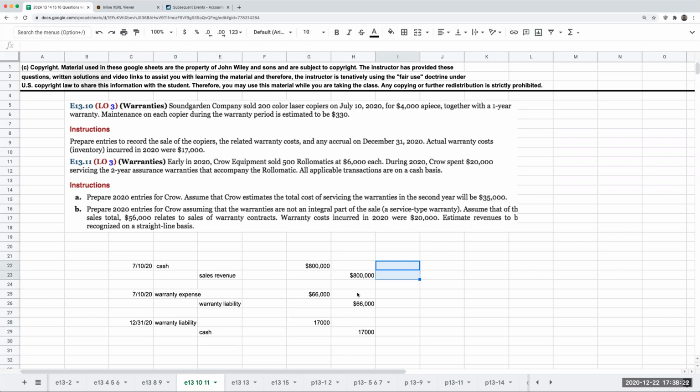The warranty expense, I would recognize the full amount when you make the sale. And that's, to me, when you recognize it. You recognize that expense if you know what it's going to be during the warranty period. That's when I would go through and recognize it.